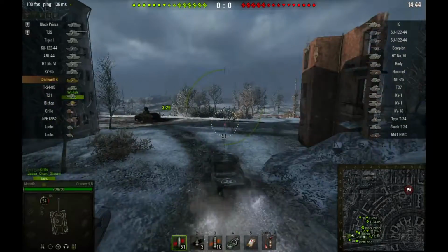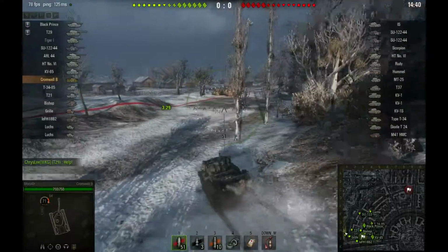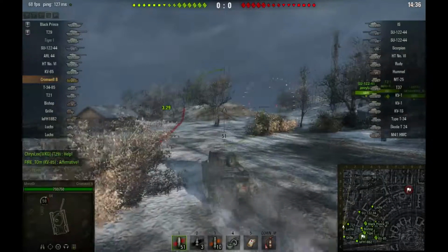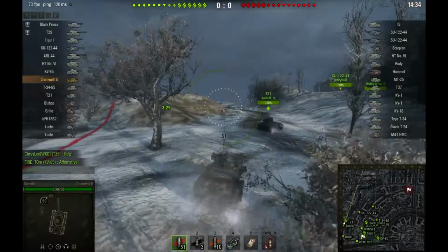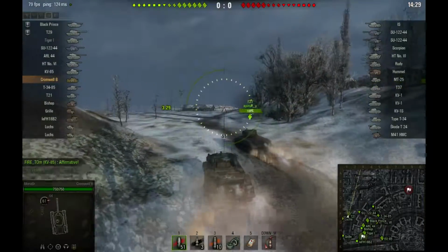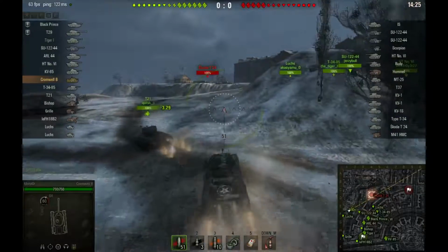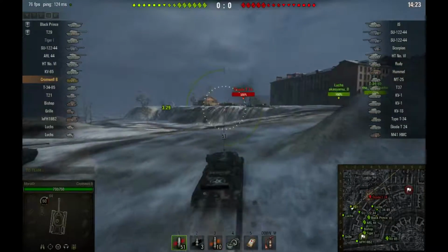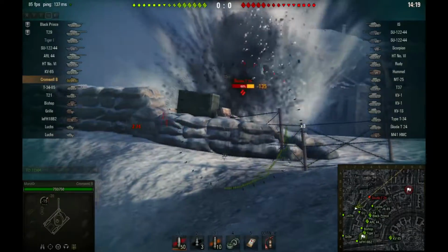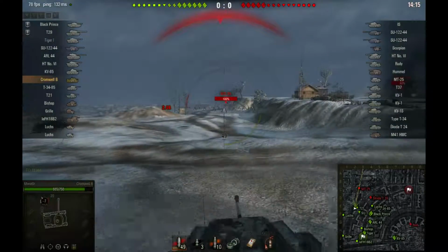Generally I take myself around to this undulating terrain and this sparse, lightly populated area to the northeast of the map. Correction, the other northeast, the northwest. However, that's really the realm of the light tanks, as you can see, both of those tanks moving up there. Okay, try and get an early shot onto that Skoda as well as that M25.